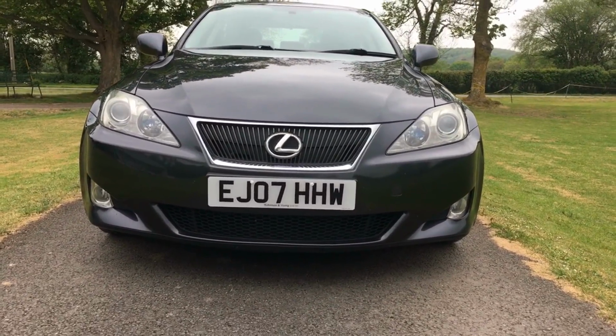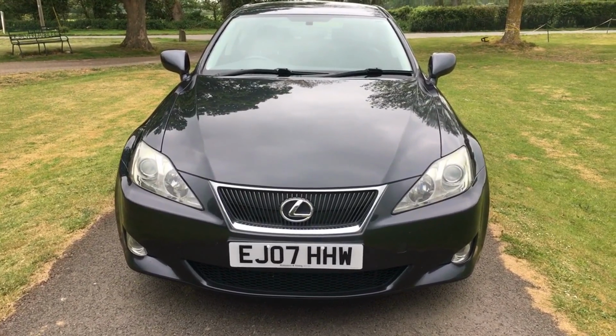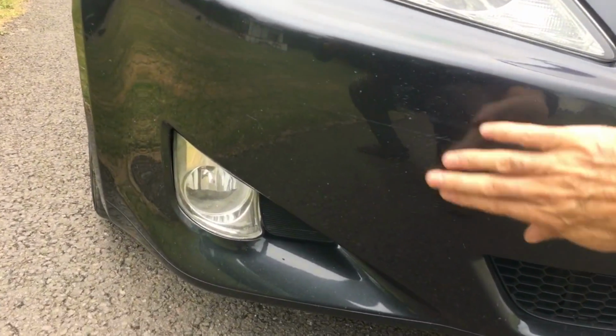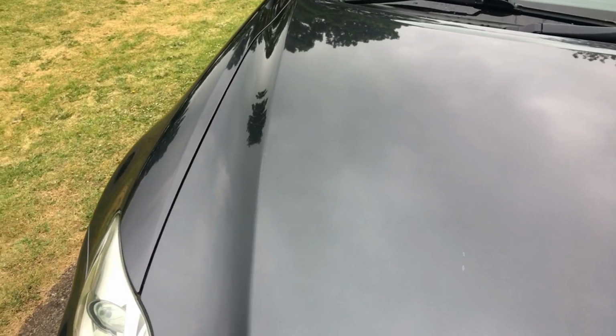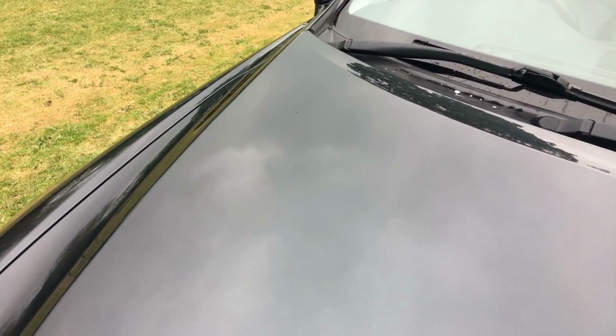Lenses on the front, completely clear, no cracks, condensation or otherwise in those. Front bumper's in very nice order. I think I could see just down here, it's so light that it will just polish off in 2 seconds flat. We don't do it at this stage, and we'd like to show you the cars as they are, but I mean, it's minuscule, and with a tiny bit of cutting paste it'll just come straight off.